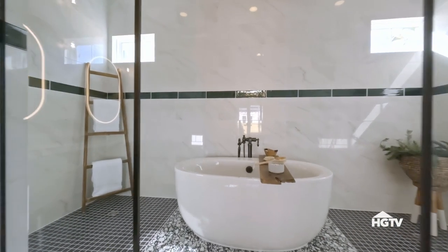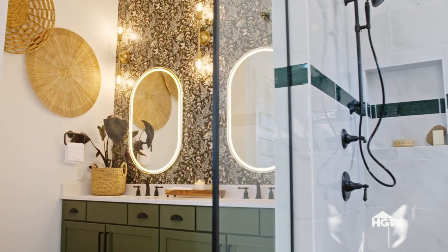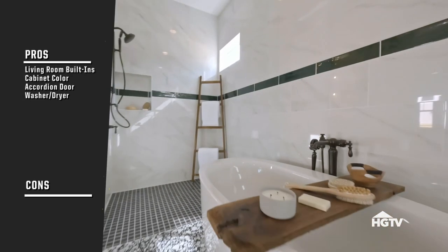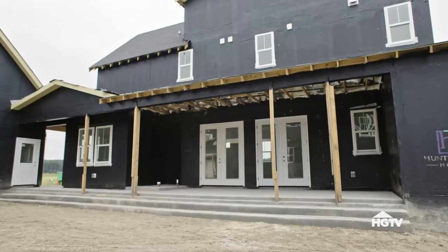What? I almost feel like this is a luxury spa in New York or something like that. That is just gorgeous. And you have two showers. Kudos to them to find a nice tile that can tie into the colors of the vanity and what they have for the wallpaper. Look at this. Oh my goodness.